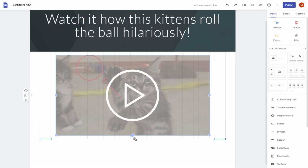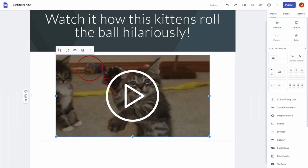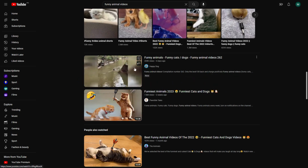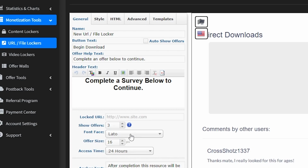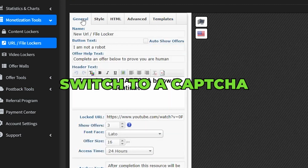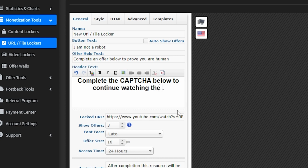To paste the link address into CPA Grip, you must first return to YouTube and copy the address of the hilarious video you were watching. The locked URL must then be entered at this time. This is the YouTube URL that will be locked, so please upload the video there. Afterward, you may make the necessary adjustments in the templates and switch to a CAPTCHA. Just type in the words, "Please complete the CAPTCHA below" to continue watching the video for free.